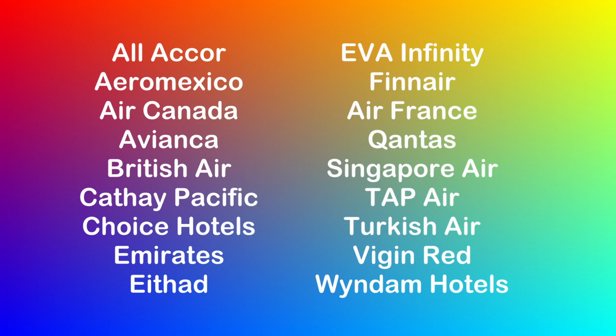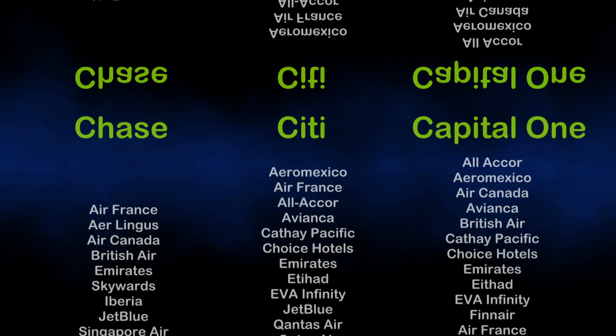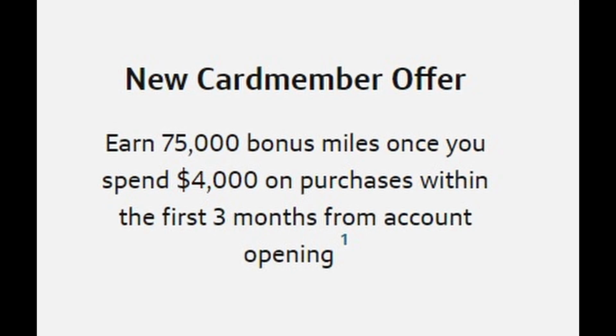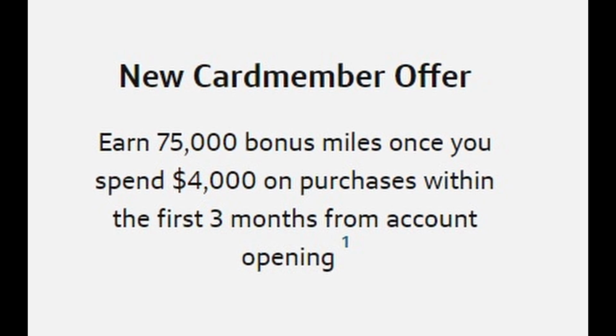I'm a fan of Capital One points because of their 18 airline and hotel transfer partners, which just like Citi are also underrated. I'm not sure if you noticed, but Chase, Citi, and Capital One have some of the same transfer partners. So as I earn points across these different credit card programs, once I find a flight that I like, I'll transfer the points earned on these different credit cards to the partnered airline program that I found a good deal on. Currently, the Capital One Venture has an increased sign-up bonus of 75,000 miles after you spend $4,000 on the card in the first 3 months of account opening.